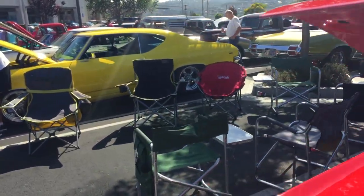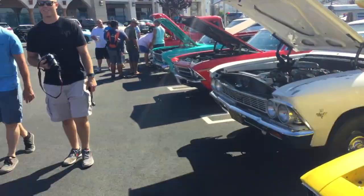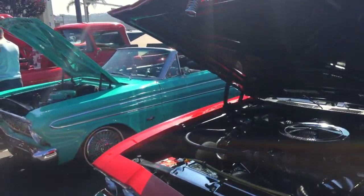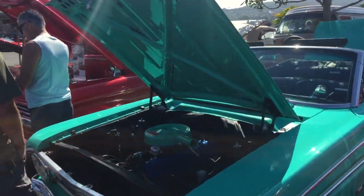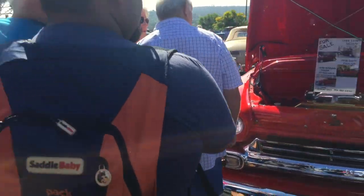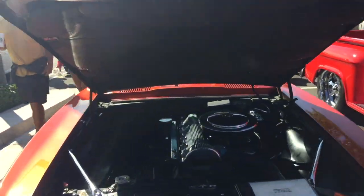This Boss Bird, which is kind of cool. Chevelle. I've never seen it before. This thing's tough as anything. Another old Chevelle. El Camino. Falcon. That inline six. And a Chevy truck. And then a Firebird also running that inline six.